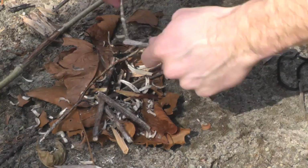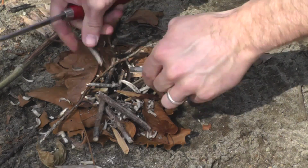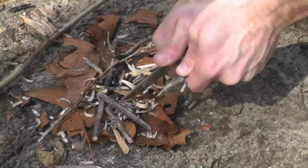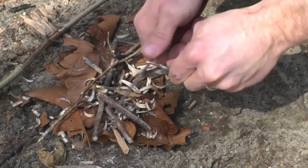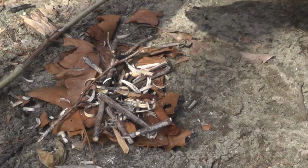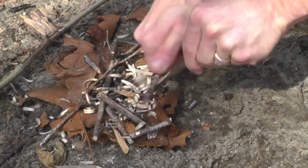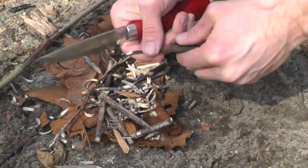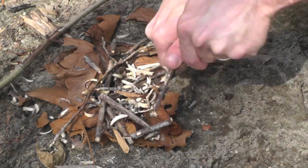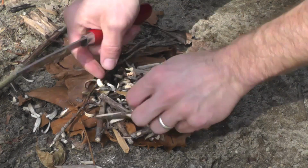Okay guys, we've got our bundle, a little fire pit right here. Just about ready to go. What I want to do is take some of these sticks, even though they're pretty dry on their own, and I want to kind of cut them up. I want lots of surface area for the fire to catch to. And these little sticks probably won't catch on their own easily. So if we break them apart, yeah, that'll do a whole lot better. So I'll just get a bunch of these sticks kind of ready.